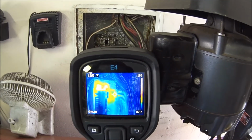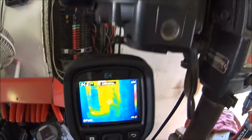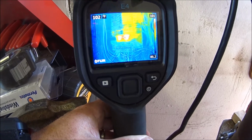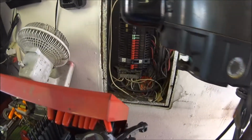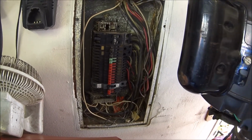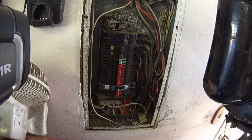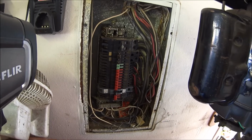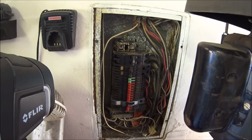But these other ones, you can kind of tell they're not too bad, but you look down at the bottom of this bus bar and you can see that it's pretty toasty too. I did what little I can do. I checked the connections, made sure they were all tight, and they were all tight, because sometimes if you have a loose connection it can cause heat and arcing and bad stuff like that. So I double checked everything. So it looks like we've got to have the panel replaced.